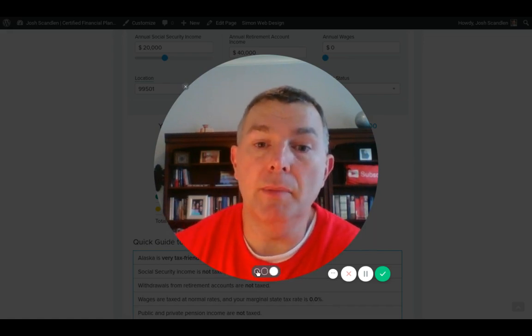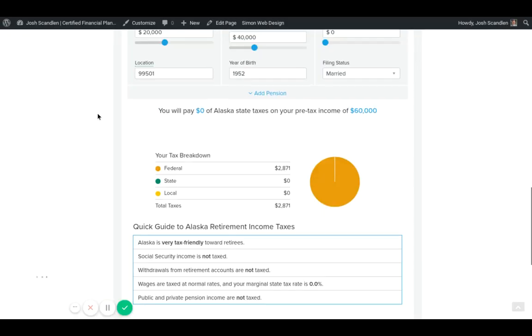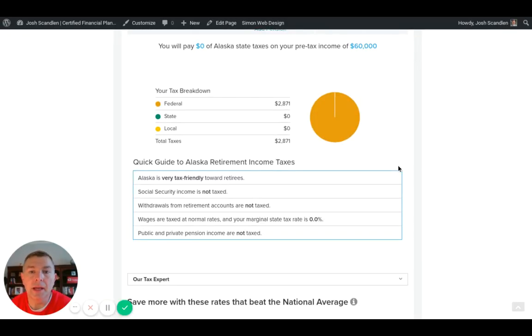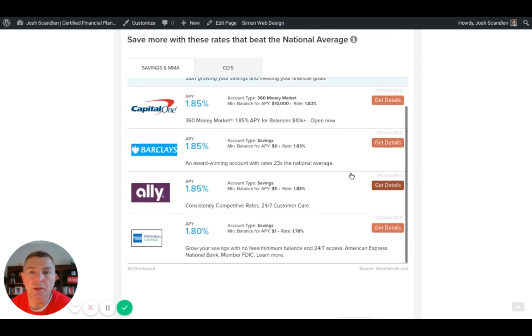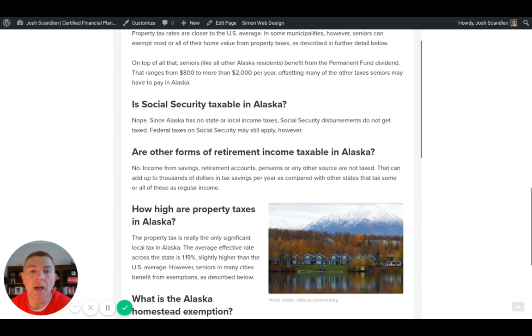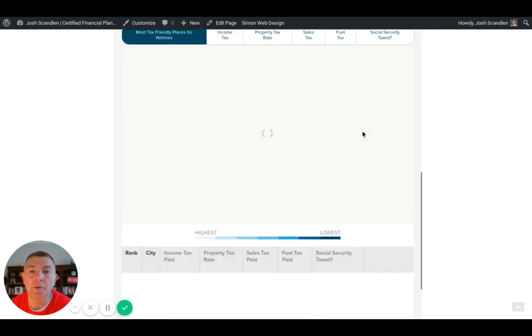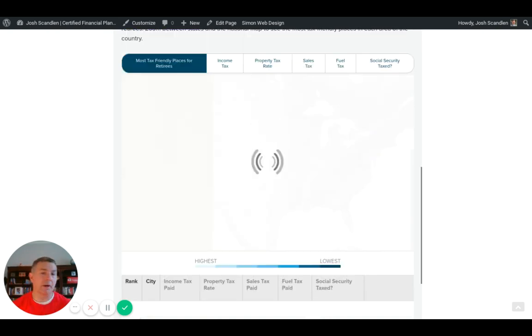So let's just minimize this a little bit more and go down, because the SmartAsset tool is just freaking awesome. I love it. We'll keep going down here, because I do want to show you a couple of things on this tool in case you want to mess around with it. You should, because they talk about property tax, all that stuff, and most tax-friendly places for retirees. And this is what I love right here.